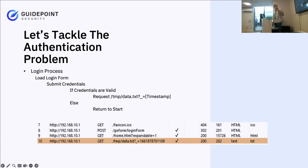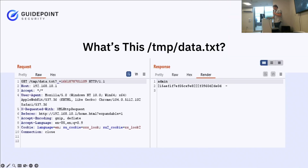So seeing that, I was kind of curious. I wanted to know, what is that temp/data.txt file? Because what I found is, when I would attempt to grab that file 10, 20 minutes after the authentication, that file didn't exist on the server. But directly after that authentication request was sent, it loaded this file. It's admin, a new line, a random hash, a couple spaces, a dash, and then a new line character.